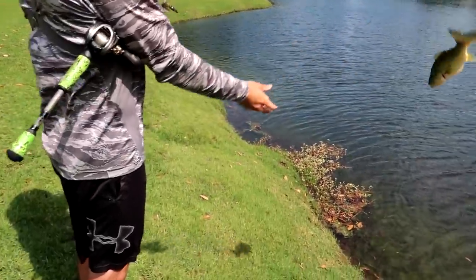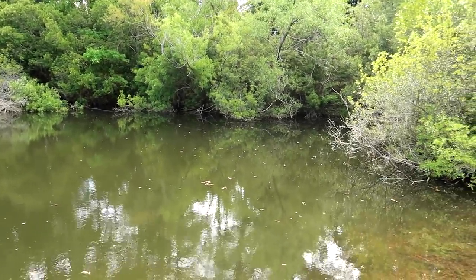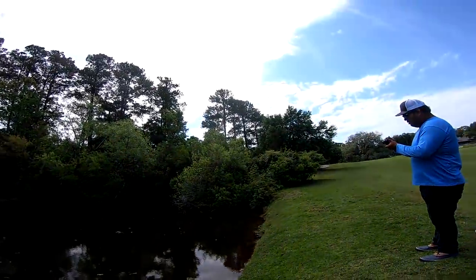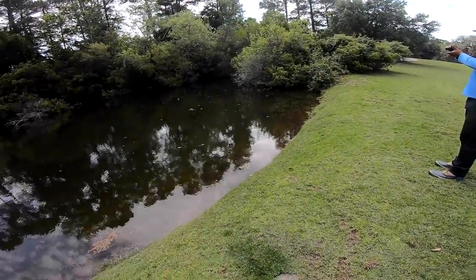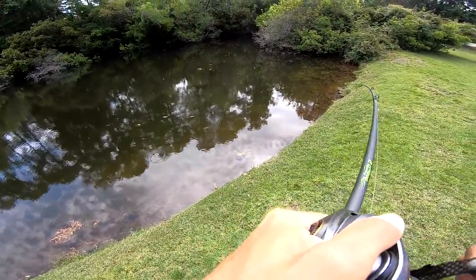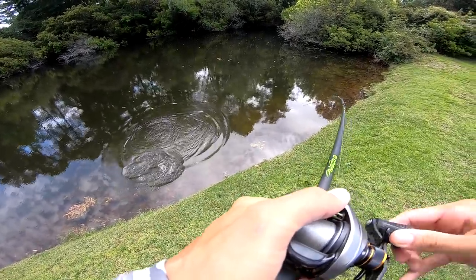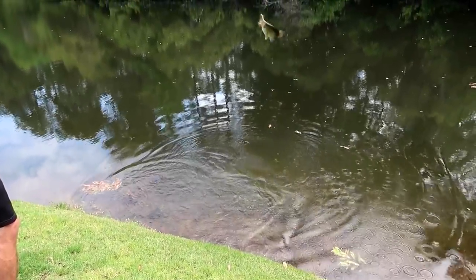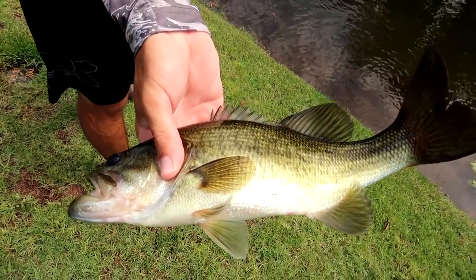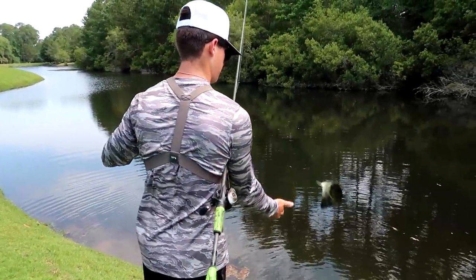Squeak, squeak, McGee. I feel it. I feel it. And he's a tiny guy. I did not expect that little tiny thing. Get up here, boy. That is not what we're looking for, but he is pretty. I will tell you that. The colors on these fish in this pond, prime.